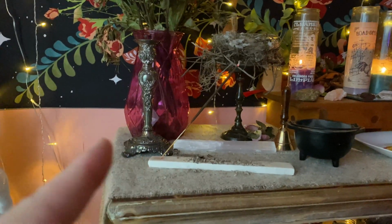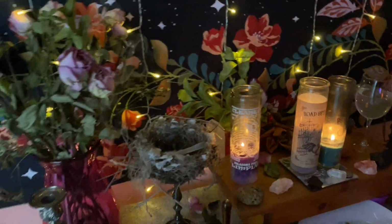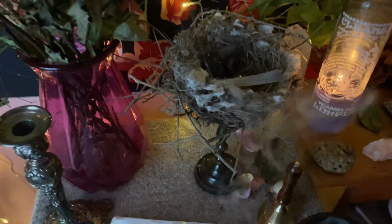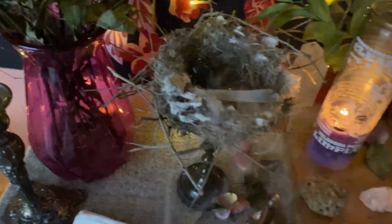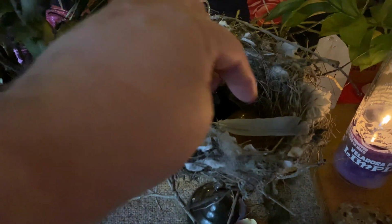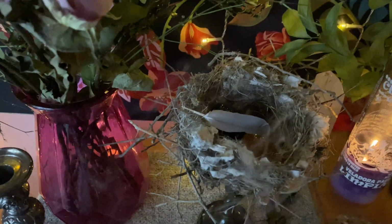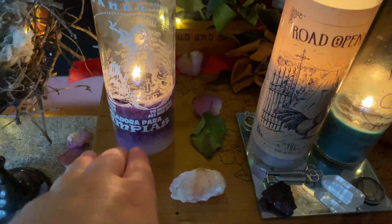We have some incense going from Wildberry, a selenite stick, and then this is really cool. This is actually a bird's nest that was given to me by my neighbor. And this was a feather that came in it. Not sure what kind of bird still, but I put it on one of these little pillar holders. And there's a rainbow obsidian egg and a honey calcite in there as well. Something about it just told me to put it on my altar, so I did. And we have, again, rose petals falling. We have our little bell here, little cauldron. We have some workings going on.